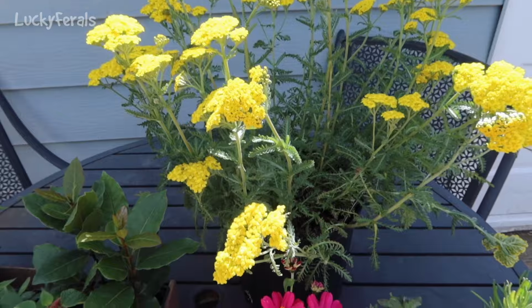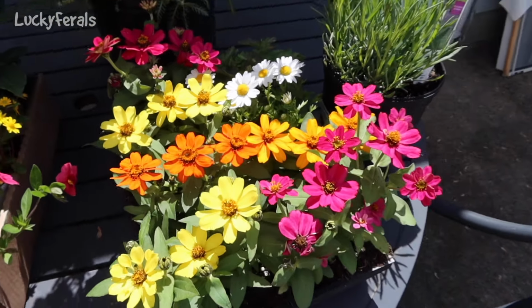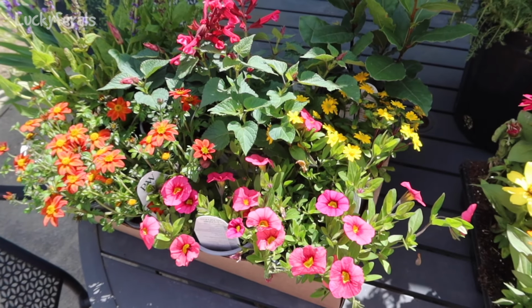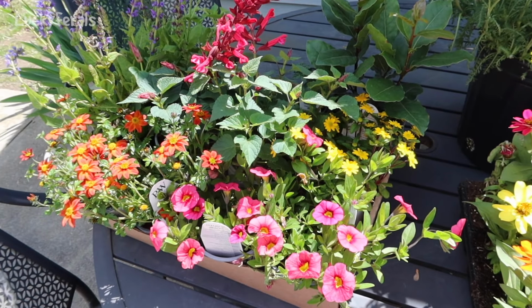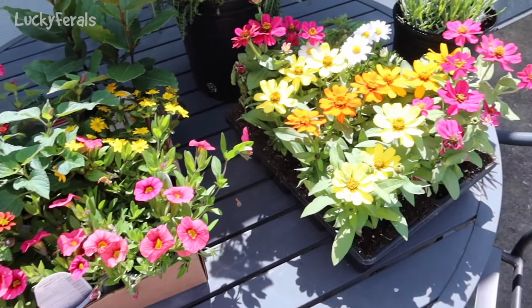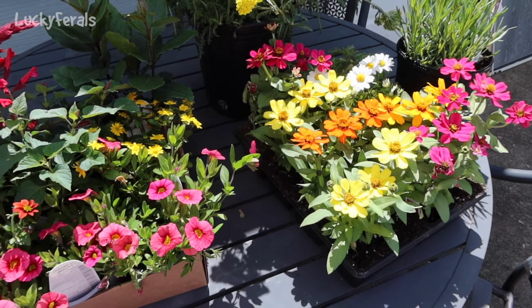And I'm hoping to put some of these around my bird bath that I have in the front yard. And then put some of these in some containers around the patio. So we'll see how that goes. It's supposed to be a beautiful day today. It's sunny, the first sunny day that we've had in over a week. And yeah, so I'm really looking forward to getting some of these in the ground. We'll see how it goes.